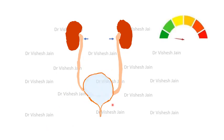Bladder is a special organ which is able to hold urine without increase in the pressure, as you can see here. So this bladder has the capacity to enlarge. Its elastic nature allows it to hold more and more urine without much increase in the pressure. This is important because of the high pressure, we may have very frequent urge to pass the urine, and also it may damage kidneys because this high pressure in the bladder is transmitted through these tubes to the kidneys.